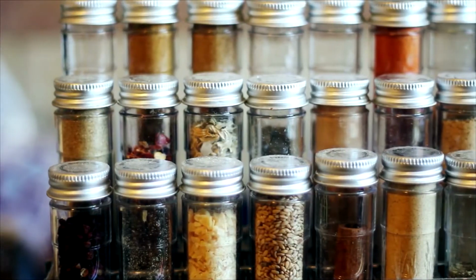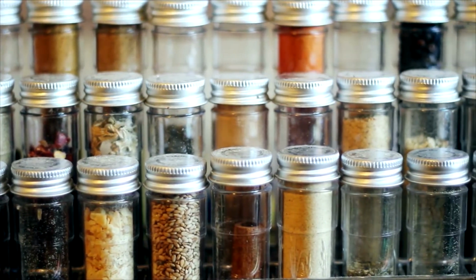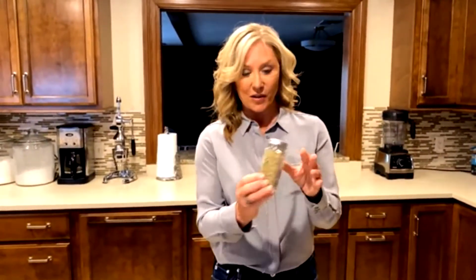The question that is usually asked the most about spices is how long you can keep them on the shelf. When you buy a jar of spice at the grocery store like this, you don't know how long these spices have been in here. So it's important to take a Sharpie, write on the top of the lid the date that you open it. 6 months later, if you haven't used all that spice, you should throw them out and start over.